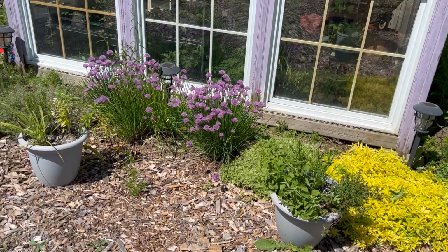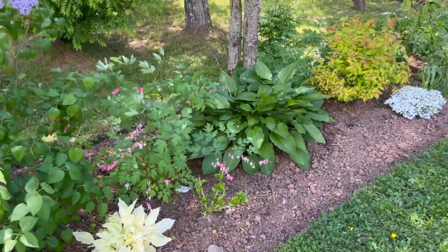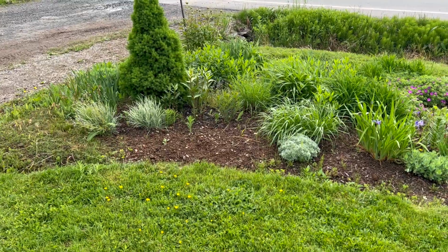It is late May here in the garden and we are right at our average last frost date. We haven't had frost for about 2 weeks, but our average last date is right about now. Our entire property is 1/3 of an acre. That includes house, driveway, and gardens, but we managed to pack a lot in.